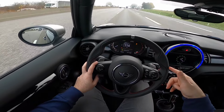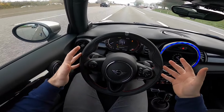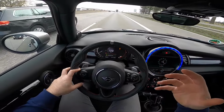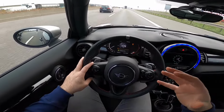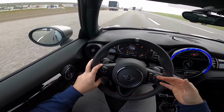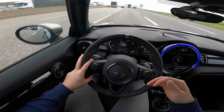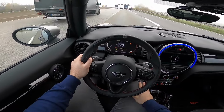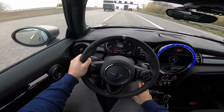However, the disc brakes on this car, or in general the John Cooper Works brakes, are just amazing. They stop on a dime, they really grab on, the car doesn't unsettle, you don't get any brake fade, and they just perform amazing. So really big thumbs up to Mini for installing these brakes into the John Cooper Works model. I really like that.